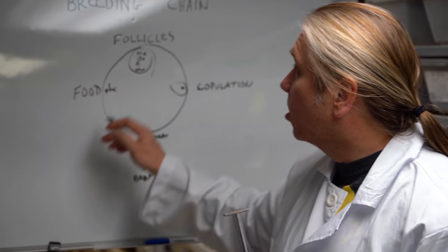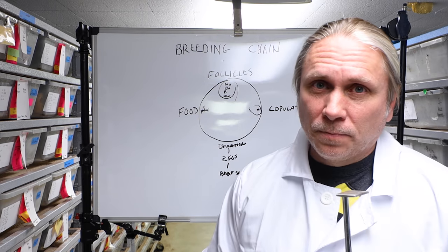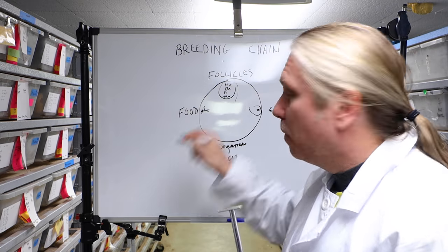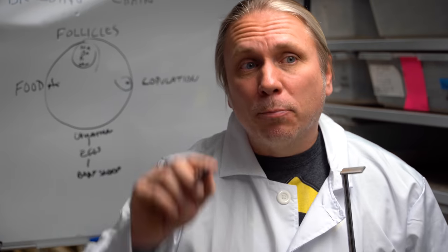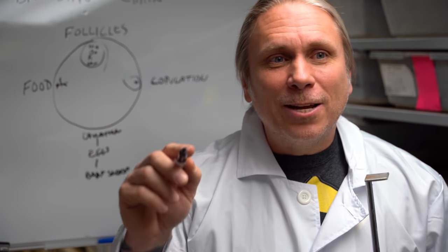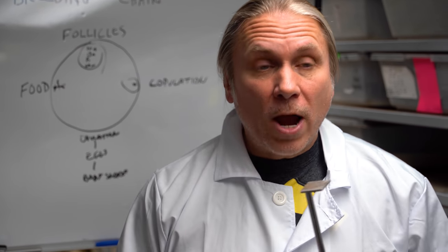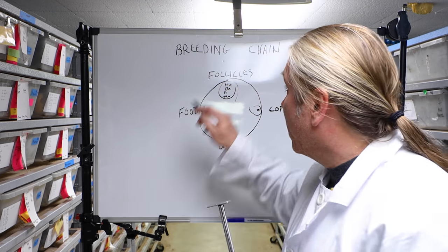Increased amount of food is going to cause follicle growth, which is going to in turn cause copulation. You see, it's actually not that difficult if you can put that together. Again, follicles, copulation, food. That's all you need to know. If you can keep that breeder chain going in that cycle, you will be successful, whether it's a ball python, a corn snake, a bearded dragon, monitor lizard, crocodilian, whatever it is. You need to cycle those things.